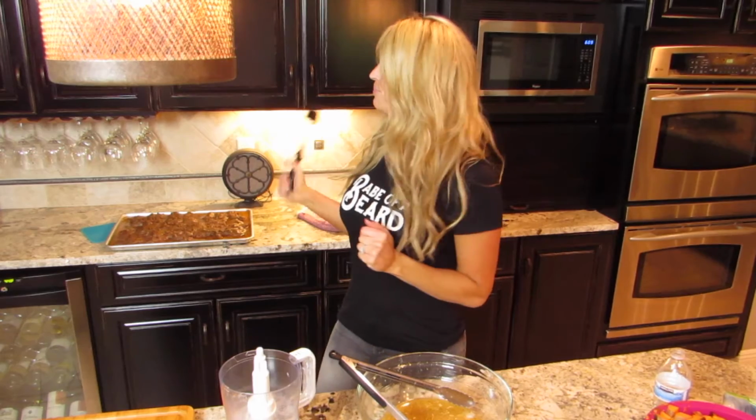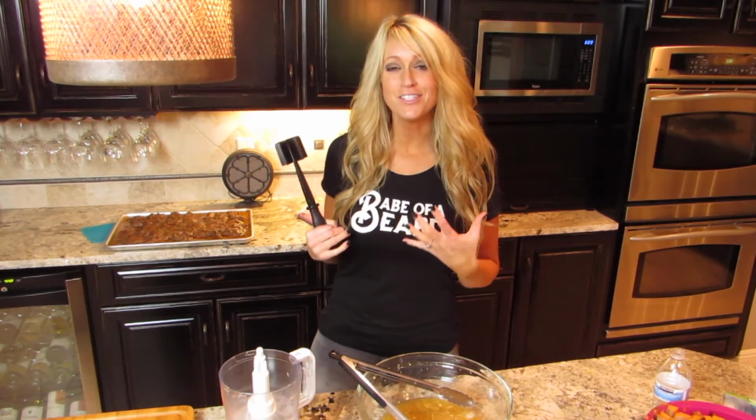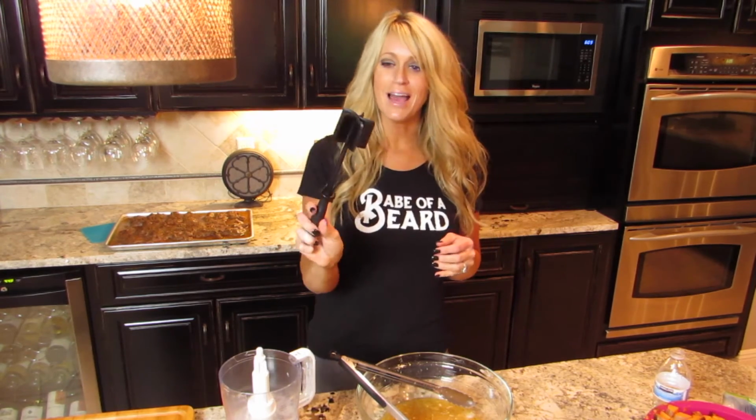All right guys, the beef is done. I got it sitting back behind me. There's lots of fat in it, so you gotta be careful when you take it out of the oven so you don't spill it. And then what I like to use is, I call it the meat masher.